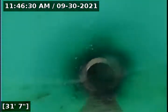The purpose of this inspection is to determine the overall condition and serviceability of the sewer lateral for this property to the city main. We now transition from ABS to 3034.